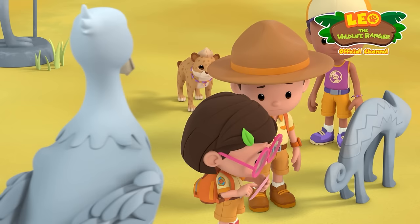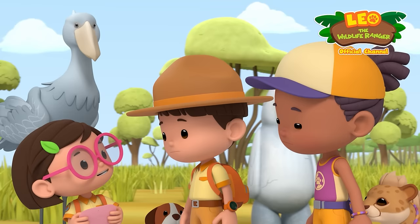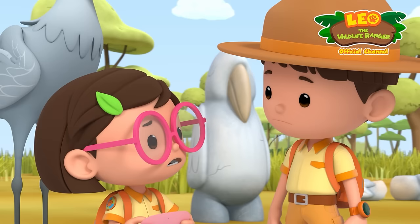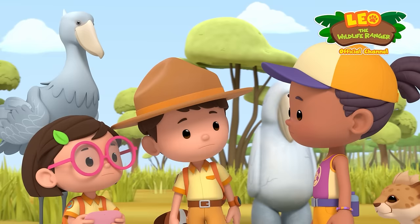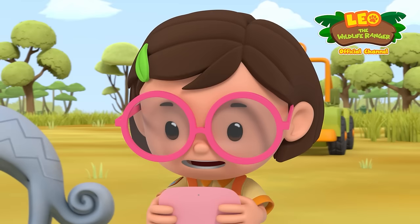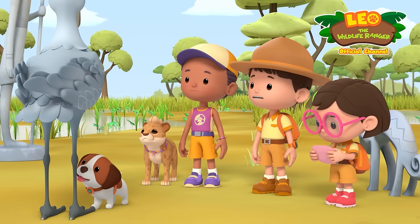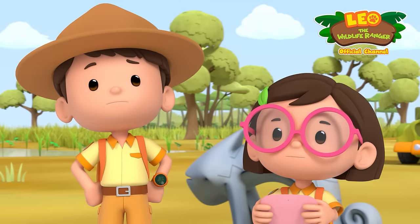You know, that bird statue kinda looks like the shoebill in the photo. Are you guys thinking what I'm thinking? That it's an awesome statue? No, Leo. First, that sound. Then, the footprints. That's not a shoebill statue. It is an actual shoebill, and it destroyed the statues. But it doesn't move. Oh, it says here that shoebills can stay as still as a statue for hours without moving. So it's an actual bird? I think so. The only way to know for sure is to make it move.